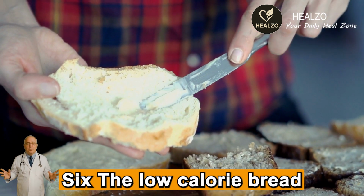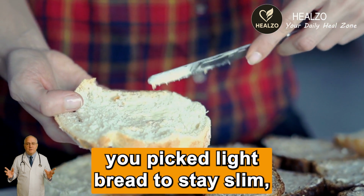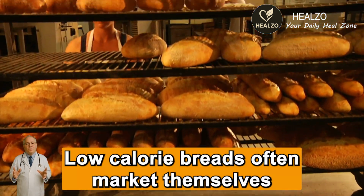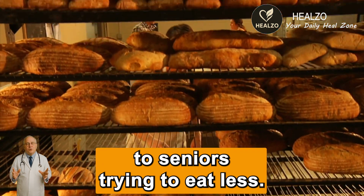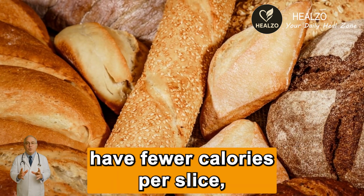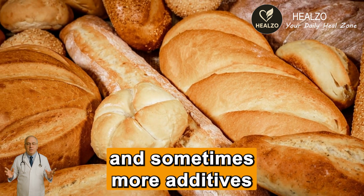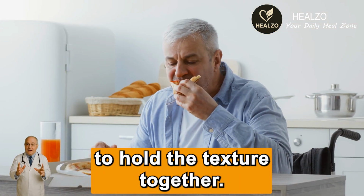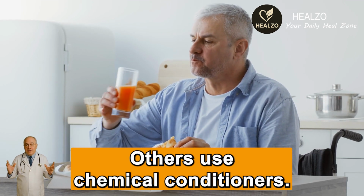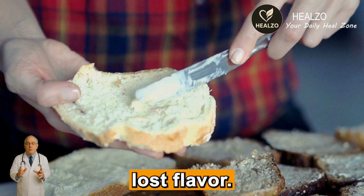6. The low-calorie bread that cut more than just calories. You picked light bread to stay slim, but did it slim down your nutrition too? These thin-sliced, low-calorie breads often market themselves to seniors trying to eat less. And while it's true they may have fewer calories per slice, they also tend to have less fiber, less protein, and sometimes more additives to hold the texture together. Some use artificial sweeteners, others use chemical conditioners. A few even add extra sodium to make up for lost flavor.